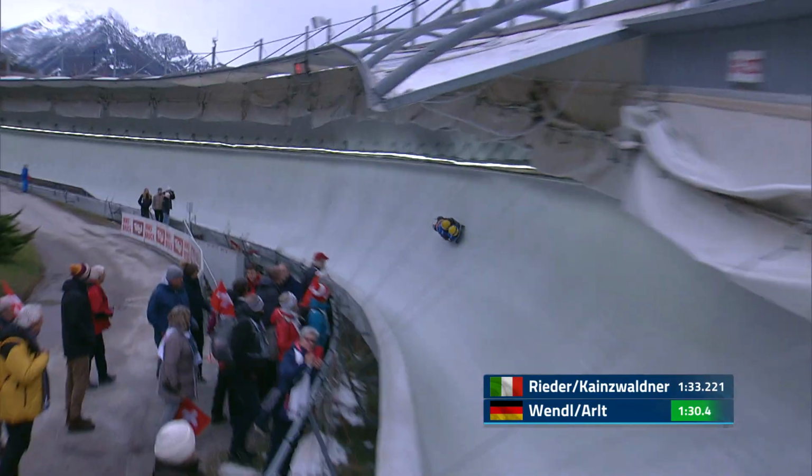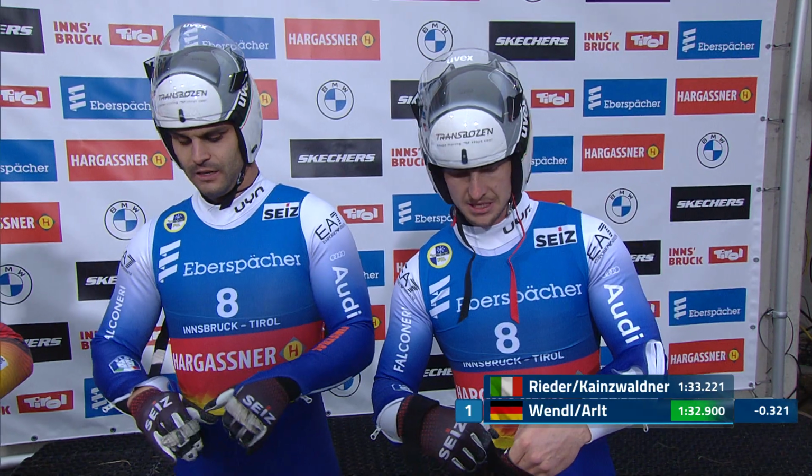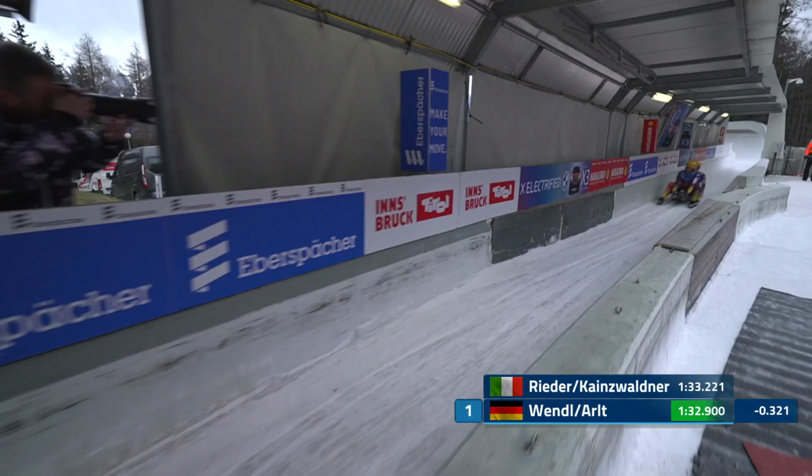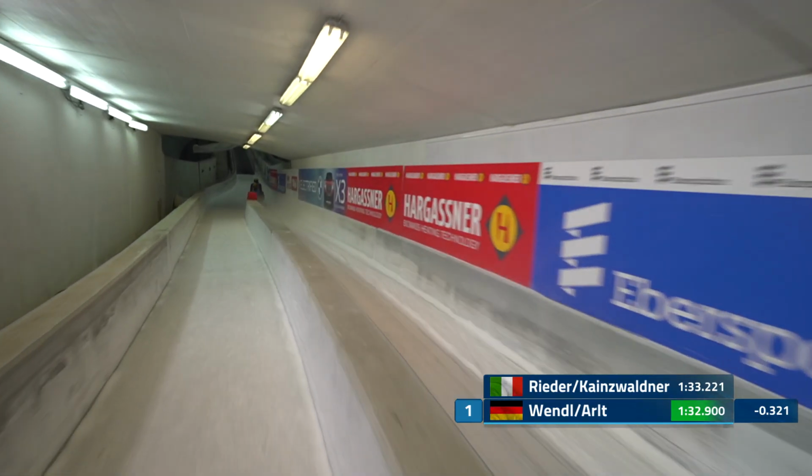46.151. That's the track record. Are they threatening it? They don't get a track record. They put in a time of 46.134. That's good enough for a very safe lead.